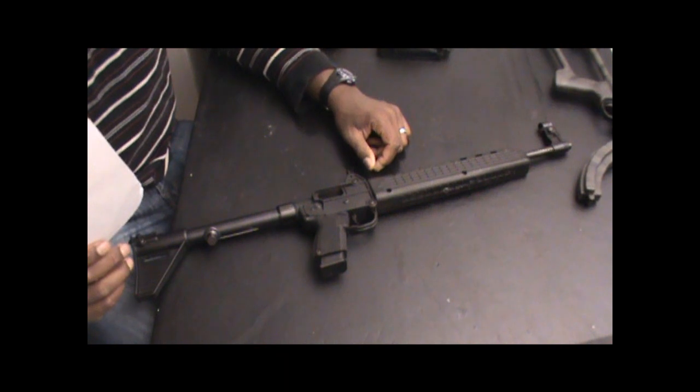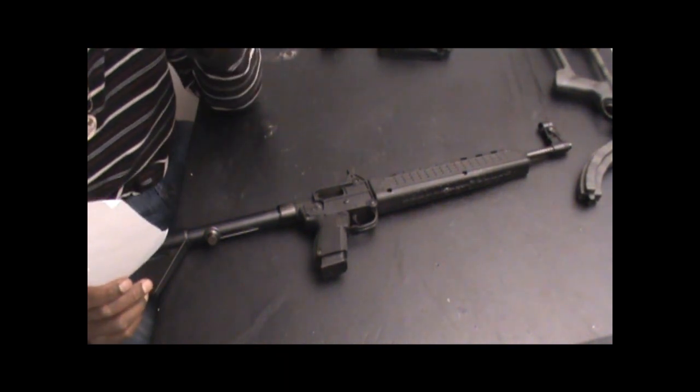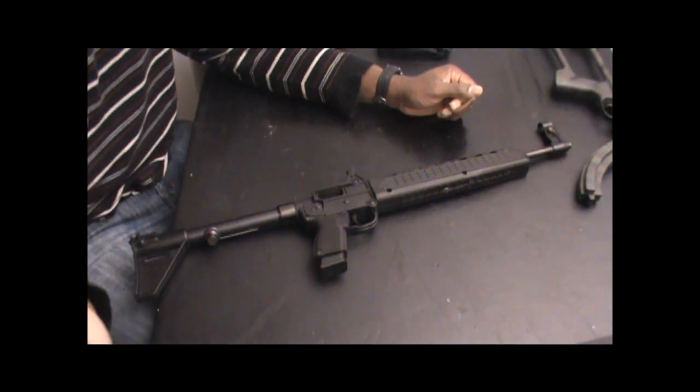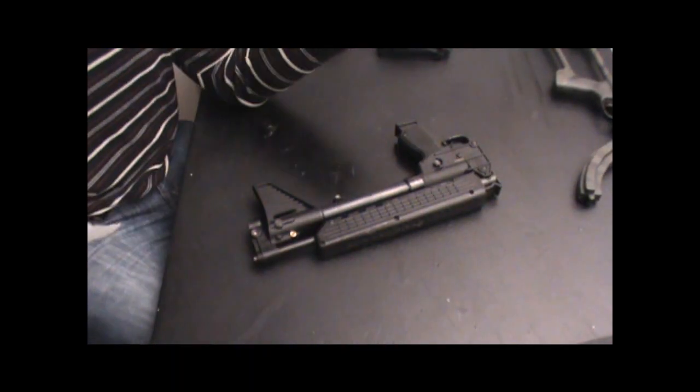The gun comes in two optional calibers, 9mm and .40 Smith & Wesson. The gun weighs exactly 4 pounds. When it's open, as you see it now, it's 29.5 inches. When it's closed, it's actually 16 inches. So let's close it really quick so you guys get an idea of that. Alright, when closed, it's 16 inches.